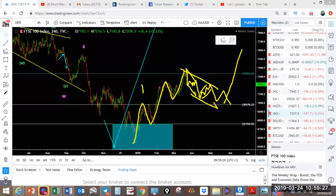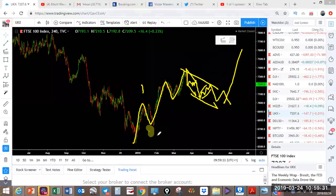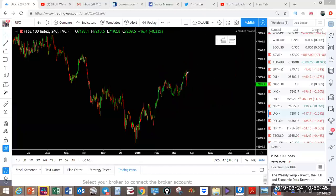So you've got 1. Let's switch off here. You've got 1, 2, 3, 4, and a 5. Now you just need to wait for this corrective structure to play out. Whether it's going to make a WXY move here, so whether it's going to make something like this here and a pullback, or it comes back up and retests the top, this is a regular flat, doesn't matter.